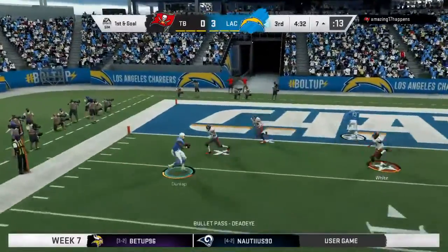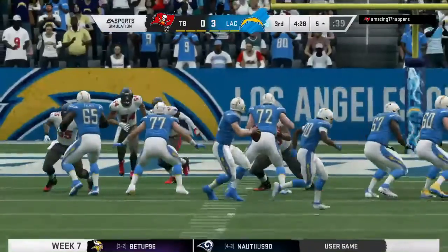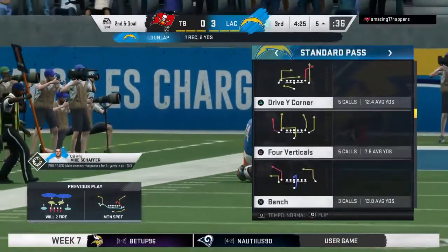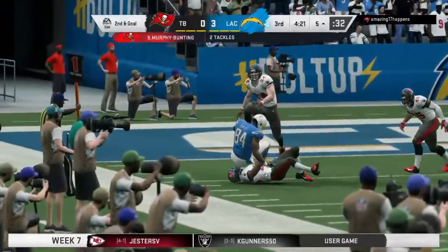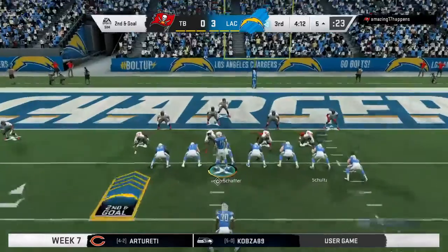Looking to throw. Schaefer. This will be caught at about the 5. And he's brought down right at the 5-yard line. Give him 2 on the play. A minimal gain there on the 8th play of the drive. And the ball smack dab on the 5-yard line. Here's 2nd and goal.